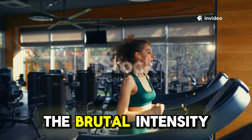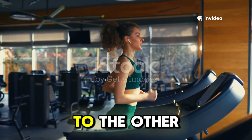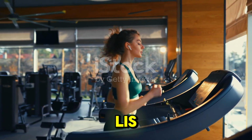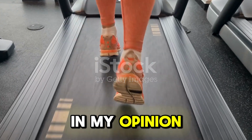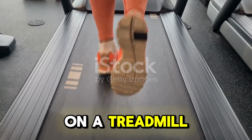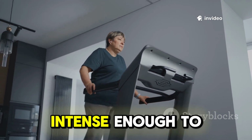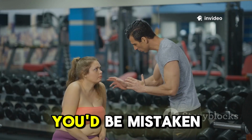After talking about the brutal intensity of HIIT, let's shift gears to the other end of the spectrum: low-intensity, steady-state cardio, or LISS. And the king of this category, in my opinion, is incline walking on a treadmill. Now I know what you might be thinking. Walking? That's not intense enough to burn fat, but that's where you'd be mistaken.